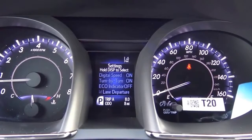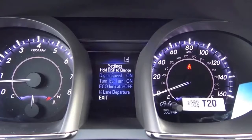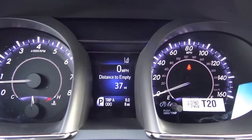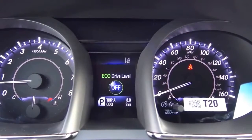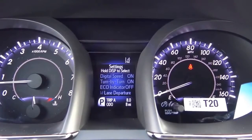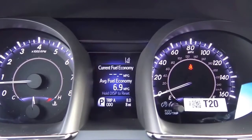And then settings that you could change, but you have to hold the display button to select it. Overall, it's a pretty useful little LCD screen. It's not the most intuitive information center I've tested out, however.